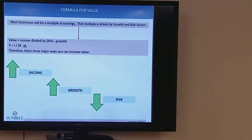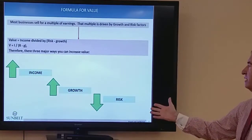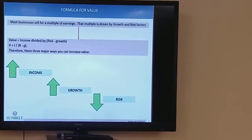This really, don't get too het up with real formulas. There isn't a mathematical formula like this. The point of this is to really show that if you can decrease the risk, increase the growth, increase the income, you'll increase the value of your business. Again, if you have too much risk, that's going to drag the value of your business down.